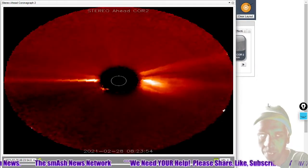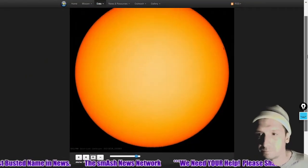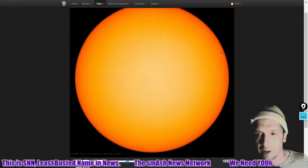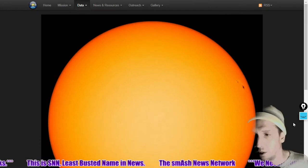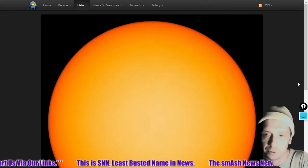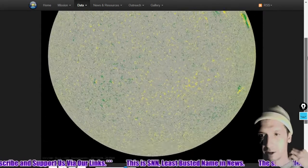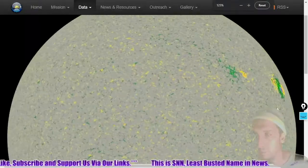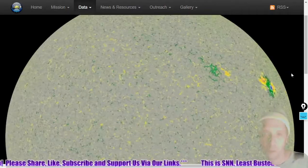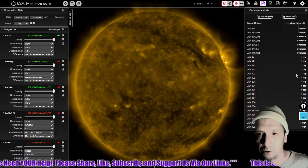Stereo A's coronagraph. So we saw two C-class solar flares. We'll show you them. First, a view of sunspot 2804 as it sets on the northwestern limb, and that is the area from which the coronal mass ejection emanated, as well as a couple of C-class solar flares. Here it is in colorized magnetogram. And by the time we do tomorrow's daily space weather video, sunspot 2804 will have rotated off of the Earth-facing portion of the solar disk.